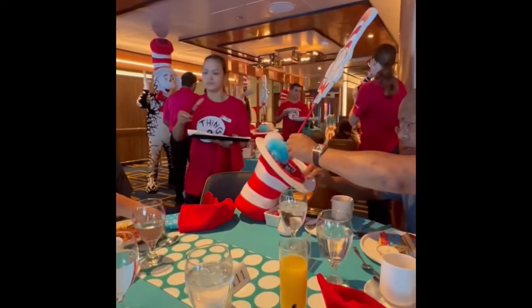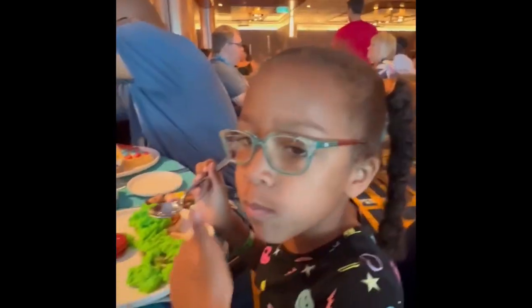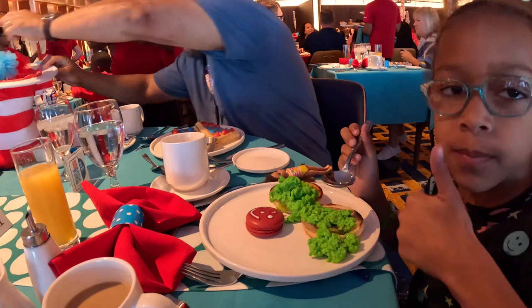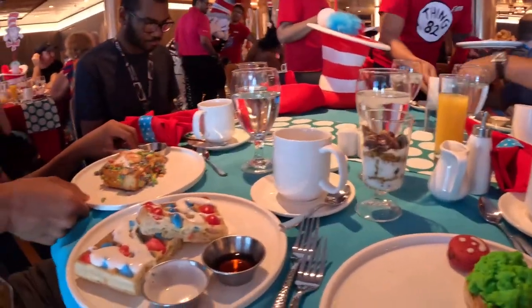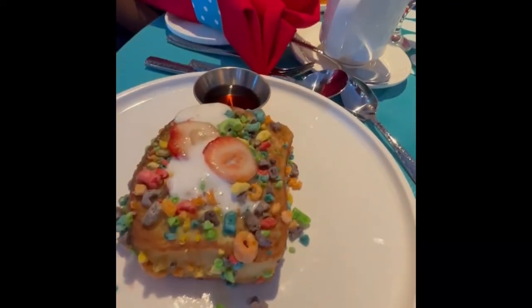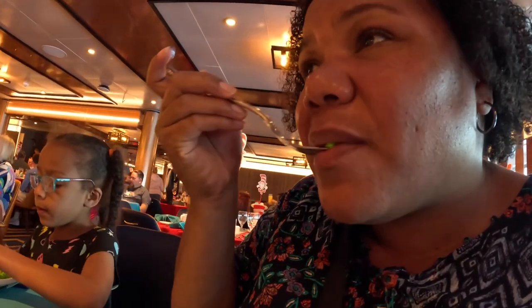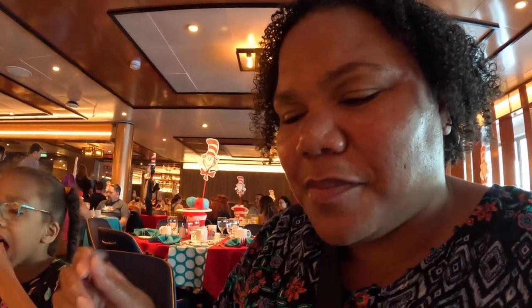A massive roll. I don't know if I can eat that, y'all, but I'll give it a try for Joe. How are the eggs? I can tell you I'm not gonna like these eggs because they're soft. You better eat it. They're just eggs. Not bad.